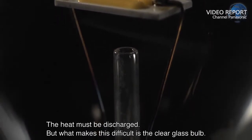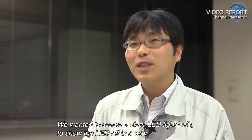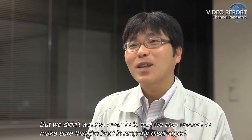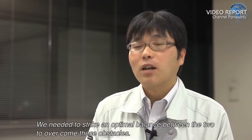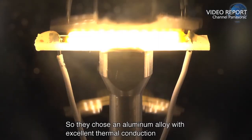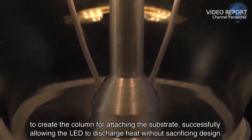But what makes this difficult is the clear glass bulb. It is completely transparent. We wanted to create a clear LED light bulb to show the LED off in a way. But we didn't want to overdo it. And we also wanted to make sure that the heat is properly discharged. We needed to strike an optimal balance between the two to overcome these obstacles. So they chose an aluminum alloy with excellent thermal conduction to create the column for attaching the substrate, successfully allowing the LED to discharge heat without sacrificing design.